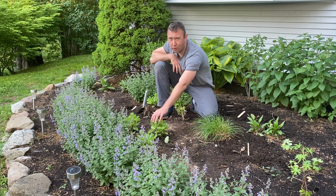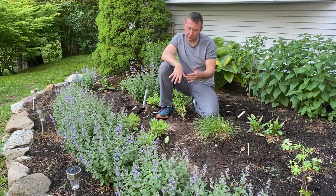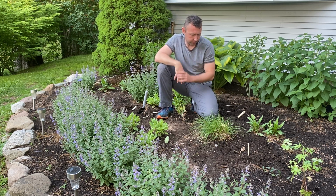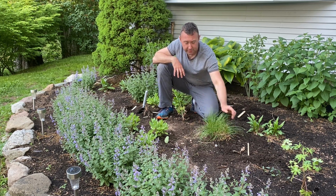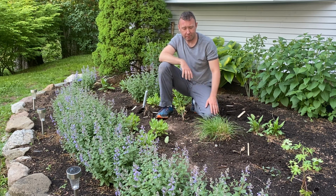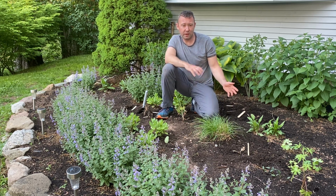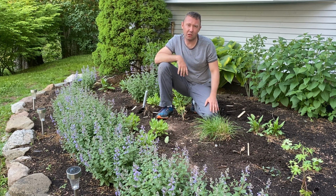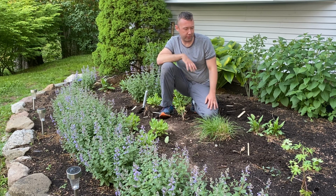I always use Autumn Joy. Again, it's hardy, drought tolerant, has a nice soft pink flower that the bees like. I like to use grasses. This particular one is Hamlin. It just moves in the breeze, just gives the garden a little more action because it's just blowing there in the wind.